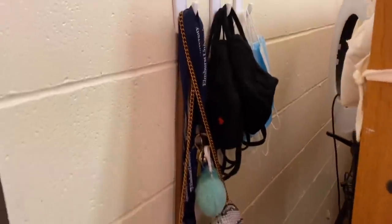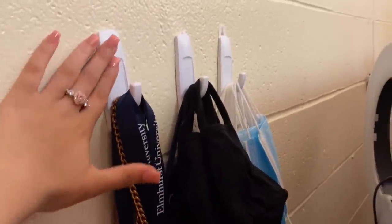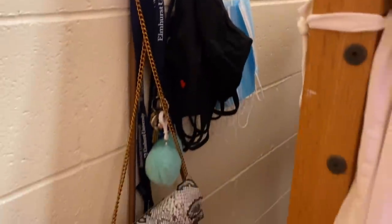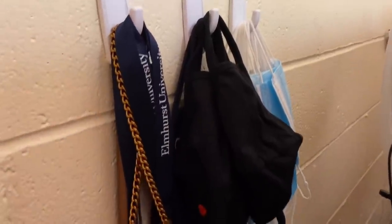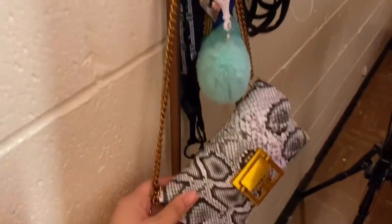So the first thing I have to show you guys are these three little hooks we got from Amazon. My sister actually ordered these for us on Amazon, and let me tell you, they're such a lifesaver. We only use the big hooks for this and for our closet. You guys are gonna see in a second, but basically on the first hook we have just our keys to the building, some cute little handbags to go out, and that's pretty much it.